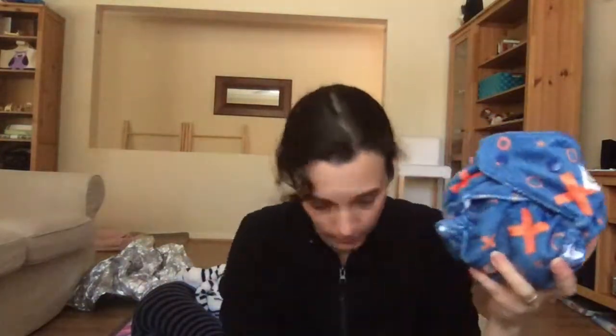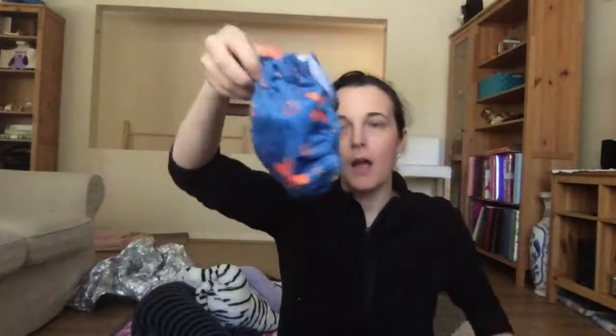So you only need to buy 12 of the Baby Beehinds pockets and not 24. There you go, that's newborn. Here's one for me, so you can see the difference. I should probably open that up a little bit. It's got a bit of a bub in it. Alrighty, so you can see the difference in the size. And then as bub grows, you snap it down.